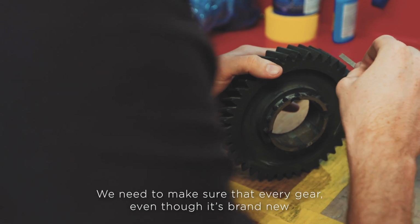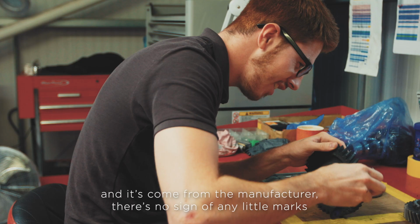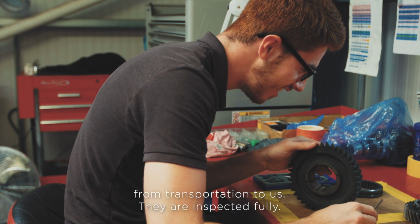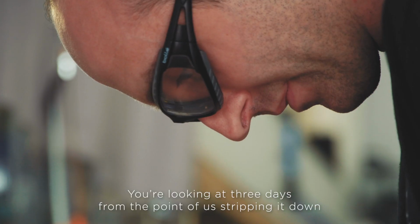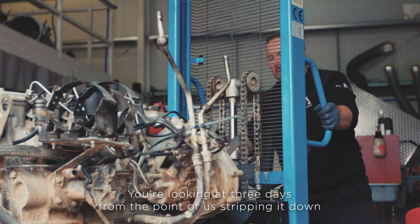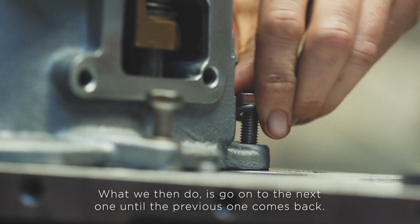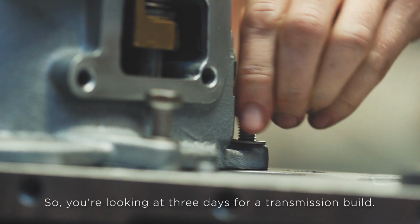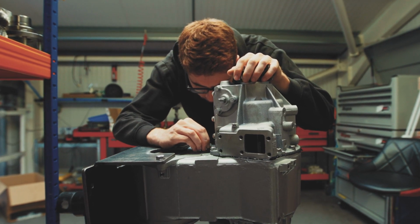Make sure that every gear, even though it's brand new and it's come from the manufacturer, there's no signs of any little marks from transportation to us. They are inspected fully. Probably looking about 3 days from the point of stripping it down, prepping it, waiting for the cases to come back from paint. So what we then do is we go on to the next one until that one comes back. So you're looking at probably about 3 days for a transmission build.